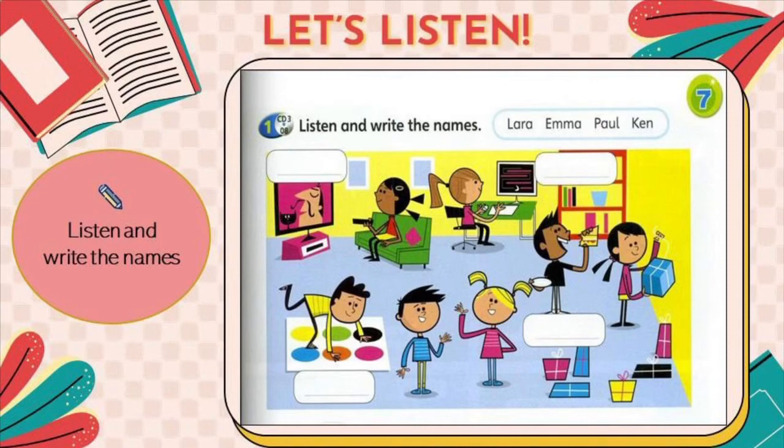Now look at Lara. She's wearing a pink T-shirt. Is she watching TV? No, she isn't. She's playing computer games. Okay, that's Lara. The girl watching TV is Emma. She's wearing a red T-shirt. Oh yes, Emma's my friend too.